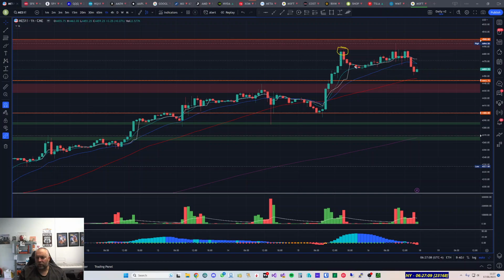It's the 4490 to 4500 on the ES MES chart. So 4,500 is a big psychological number, and it's a round number. So I've been watching that area for a rejection. It hasn't quite made it there.